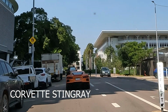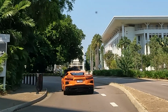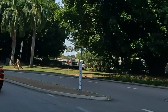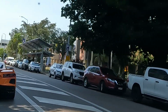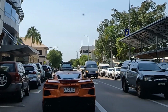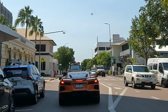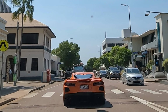Okay, there it is. Corvette Stingray. I would suggest that that's the 2020 model. Someone just taking it out for a cruise. I don't know of any other Corvette Stingrays in Darwin. We've got a few of the newer version of the Camaro getting around. Not many. I'd say less than 10.